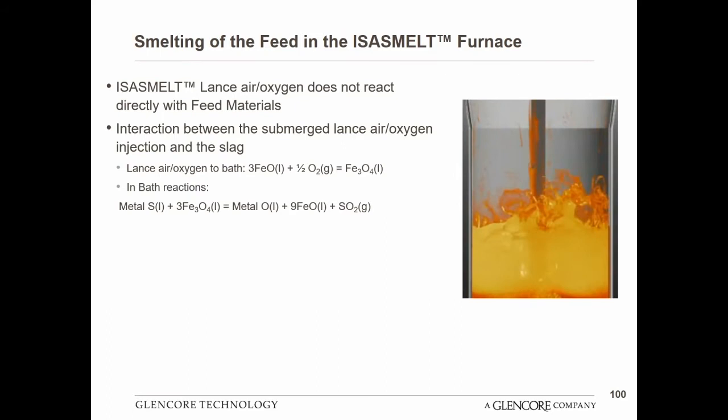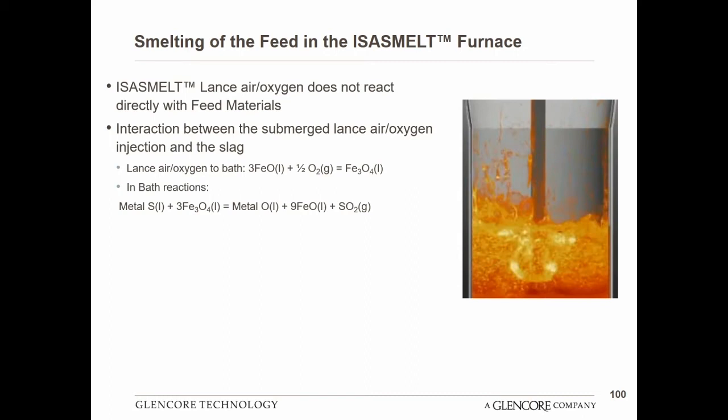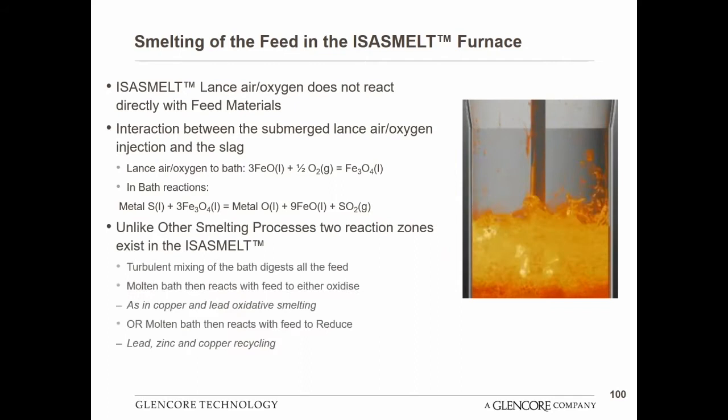bath. And actually what occurs within these process reactions is that the oxygen gets imparted into the bath by the lance, and then that oxidizes the slag, which then acts to reduce the feed coming into the furnace. Now this also acts in the reverse way in a reduction process, but this really highlights the key difference of the IsaSmelt compared to other technologies.